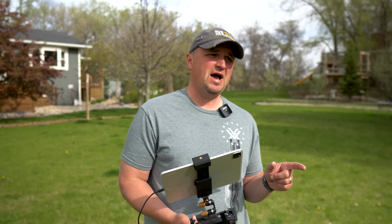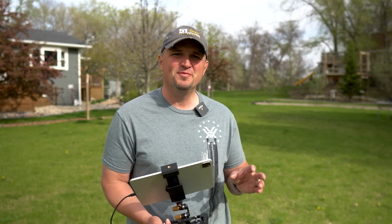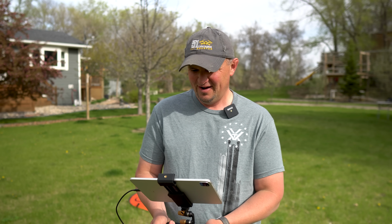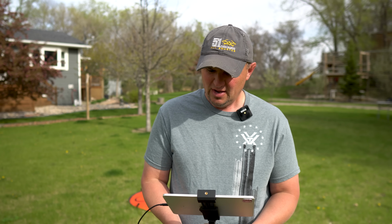So I think what I'm gonna do now, I'm gonna do the Mavic 2 Pro. I'm a little worried about putting the Mavic Mini up in this wind. I might not go up to 100 feet with that. I don't know, we'll test it out and see. But let's do the Mavic 2 Pro next.